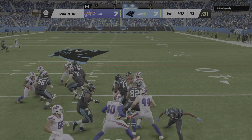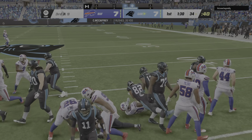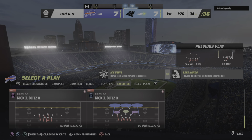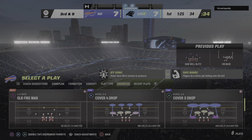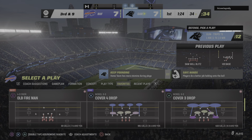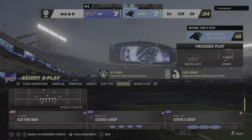Shotgun handoff now to McCaffrey. And he'll be taken down right around the 34 after a pickup of only a yard. And the big fella stuffed that one up in a big way. I think doubling him has to be a priority because you can't move up to the next level if you don't take care of him first.